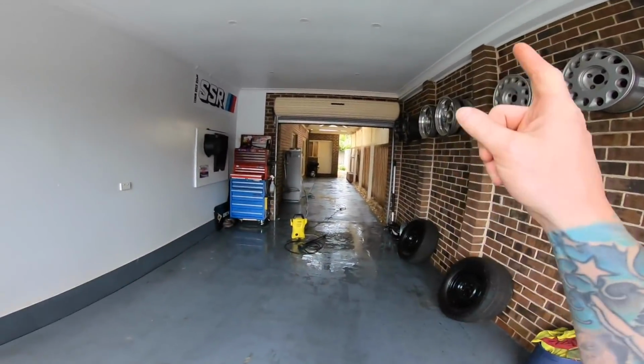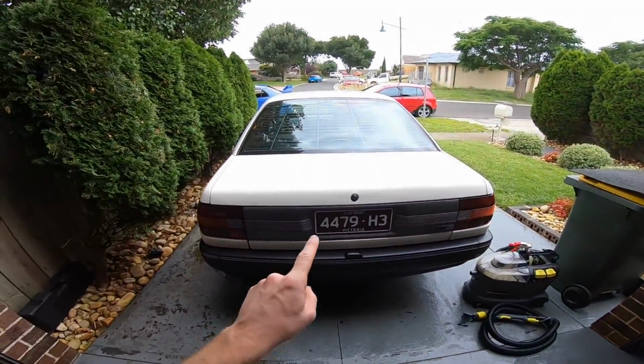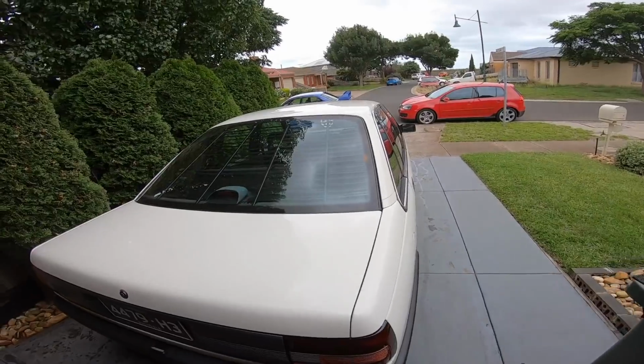There we go, all clean. I can move the cars back in. I'm gonna put the Evo at the back, swap them around so we can get started pulling the interior out of this. I actually found out today something really cool with the Evo.